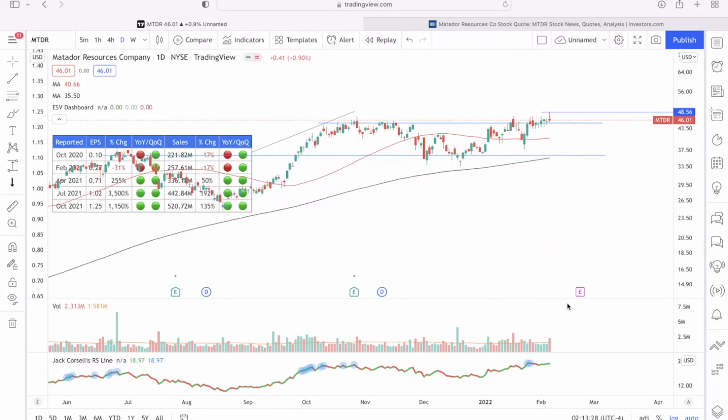Alright, so there will be 2 parts in this video. The first part of the video will be taking a look at Matador Resources fundamentals, and in the second part we'll be taking a look at the price chart and the technicals of Matador Resources stock.